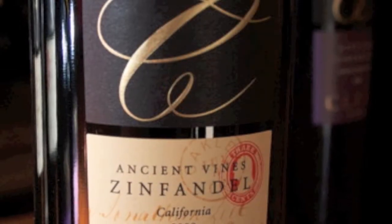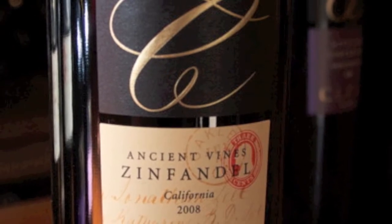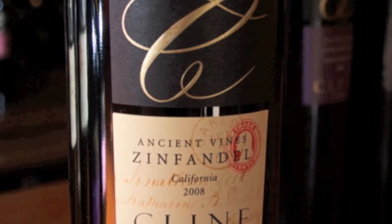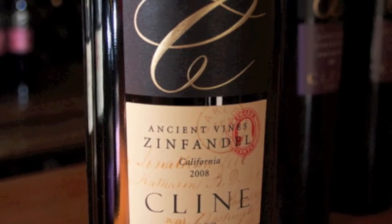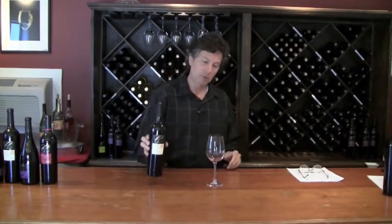This is our 2008 Cline Cellars Ancient Vine Zinfandel. It's ancient vine because some of those grapes were planted back in 1904 in Contra Costa County. We pull grapes from Contra Costa County, where our winery started, from Lodi, and from Mendocino County. This is neat old fruit that just bears a very shy crop, but the grapes tend to be very intense in flavor, and they make intense wine. So let's see what this guy tastes like.